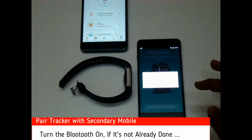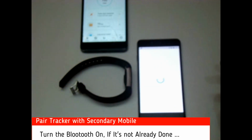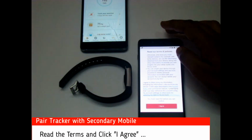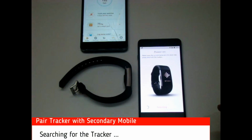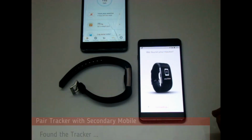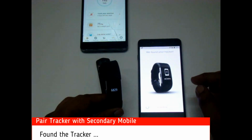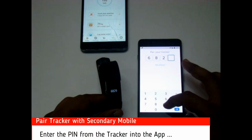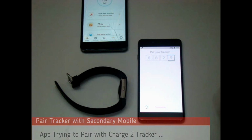Click setup, requesting permission to turn on Bluetooth. Yeah, let's turn the Bluetooth on. Read the terms and agree. Next, searching for the tracker. Okay, it found the tracker and it's generating the 4-digit PIN. Now let's enter the 4-digit PIN, 6829. Now it's time to connect again and pair with our tracker.